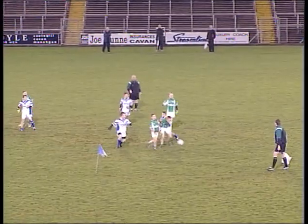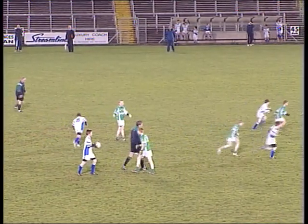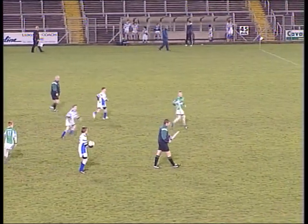Goes down the near flank. Ball up, two men collide. Possibly two men from the same side. It is indeed the man that took a heavy knock that time, in fairness, Liam Brady. Kick will be taken by Veal.